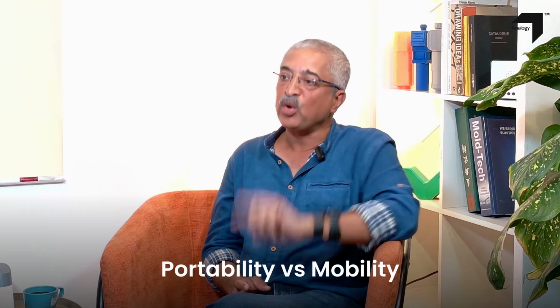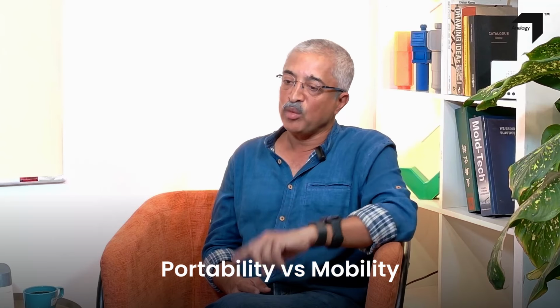Right. So the difference is portability and not mobility. Mobility is going in a bus. Portability is carrying it through any regular vehicle that's available. Right. So now you're saying portability, mobility. You gave a very good example.